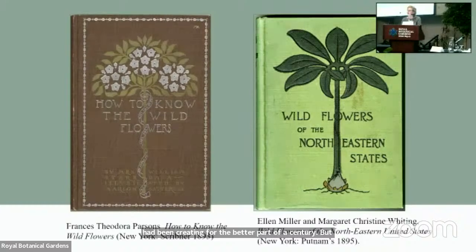But the other thing that we lose sight of, if we think of women's botanical albums as mere feminine pastimes, is the very distinctive logic that they contain. Let me explain.